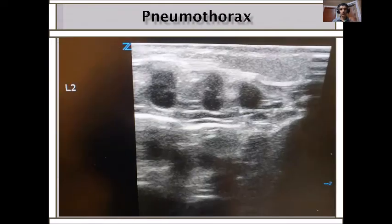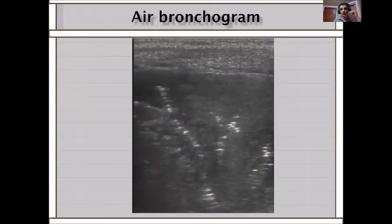Yes. Okay. So we talked about pneumothorax. Sorry, I'm moving the pictures here and there just to give you a better view. Now we will talk about something called air bronchogram. Air bronchogram is A lines, but they are very small. They are not transverse. They can be oblique. They can be vertical. And they are multiple and not organized. These are air bronchogram. Do you guys see it? Yes. So they are air in the bronchial wall. Okay. So they are air in the bronchi. There is excessive air in the bronchi.